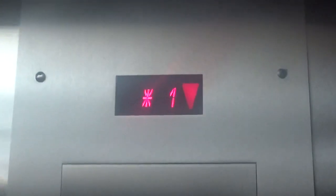Here we go. Nice half displays to start. Let me wipe off the lens. There you go. Now I've wiped off the lens. Like I said, this was Otis Lexan. I'm going to show you proof here.